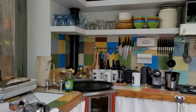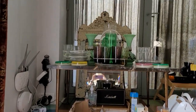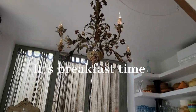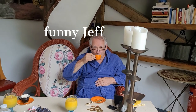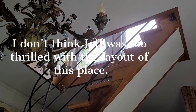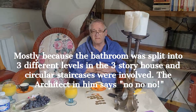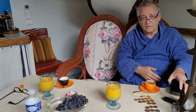This was our fully equipped kitchen. That's a very old chandelier up there. Here we are having our little itty bitty cups of coffee in the European manner. That's a staircase leading up to our bedroom. It's a teeny cup of coffee with a teeny staircase to a teeny bathroom to a teeny everything. Having coffee and fresh squeezed orange juice and some delicious grapes. And bananas, local bananas.